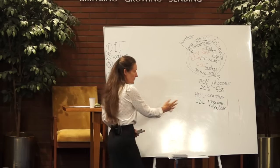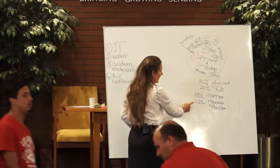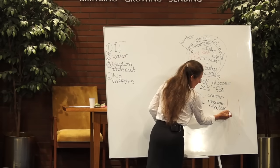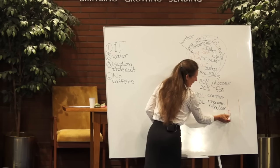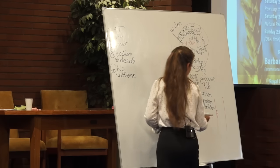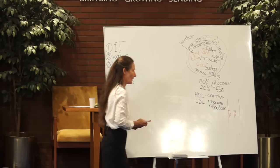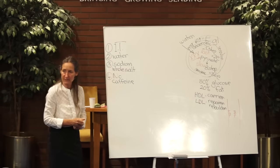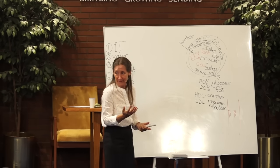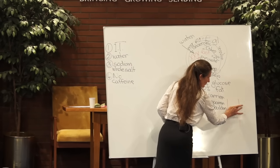So the two different types of cholesterol are high density lipoprotein, HDL, and low density lipoprotein. Because of its low density, LDL is always found on the edge of the blood vessel. And because of its high density, HDL is always found in the middle. That's where you'll find the two different types of cholesterol. Now, let's say a person is a smoker. 4,000 chemicals in one cigarette, and that can cause damage in the arterial wall.